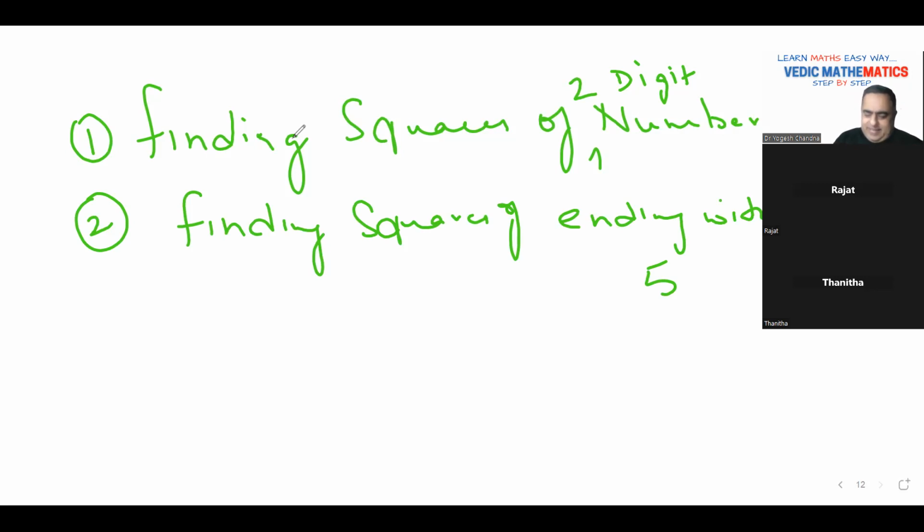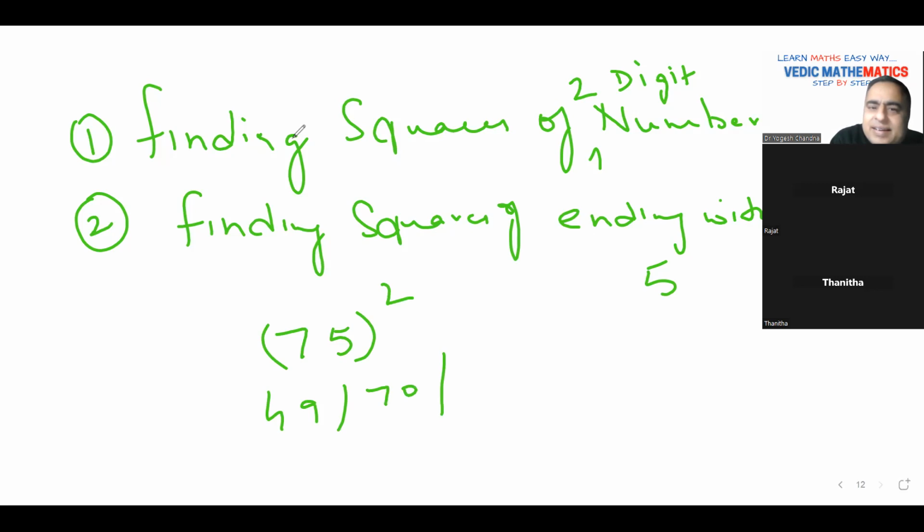Just now we did. If you remember, we did one question on this. That was 85, 75 square. But it was taking too much time. 75 square we did. It was 49, 35 into 2, 70, and then... clear. Is it correct? 25. Now the same thing you can do in an easy way.